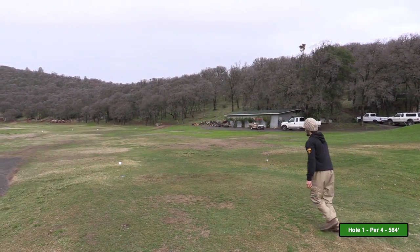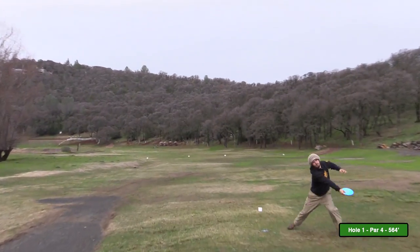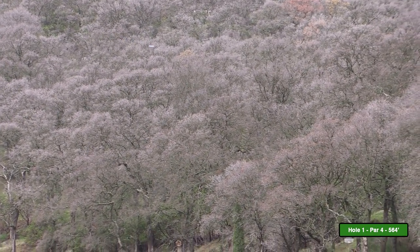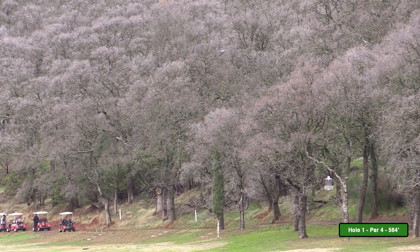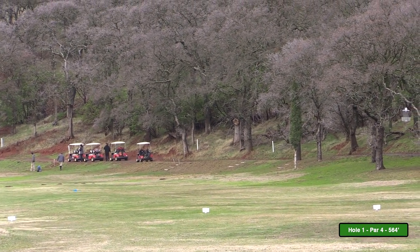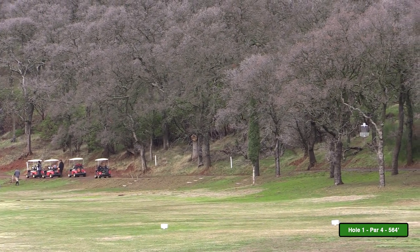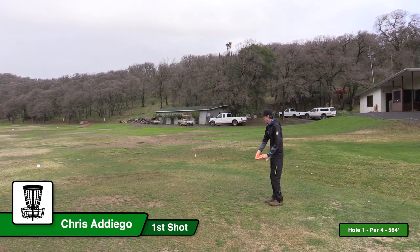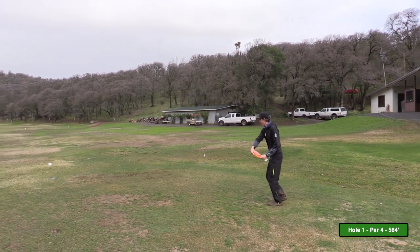Nikko's up first. It was a little bit windy. I was just trying to leave myself a good position on the second shot. It's my first shot of the day. No warm-ups. Was happy with that one. Yep. All you want is a good angle for an upshot at this hole. Get there for your three.